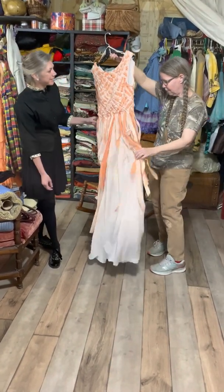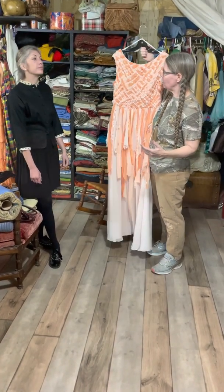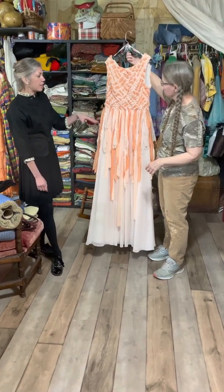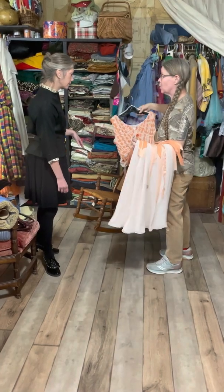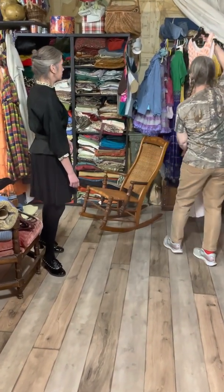So you've got a fluttery, it's dressy, but it doesn't take itself too seriously. Love it. What a great piece. This could be a bridal piece quite easily. It could. That's presumably what it was before. But that's what we've got now.